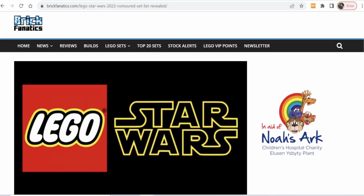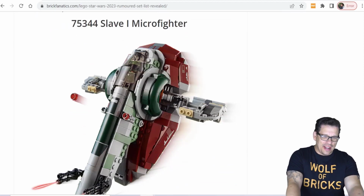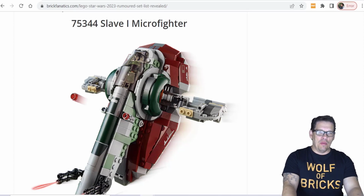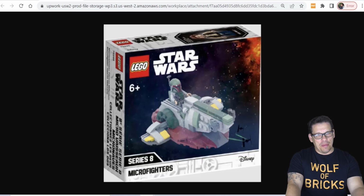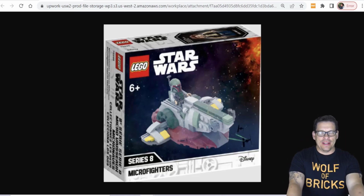So first up, I just want to do jumping jacks over this set, because if you've been following me for years, you know that I have been waiting forever for a Slave 1 microfighter, right? And just for fun, I did put together a Photoshop Slave 1 microfighter set. Now, it's interesting, right? They're calling this Slave 1. They're not calling this the Boba Fett Starship. Get that out of here. I want my Slave 1.